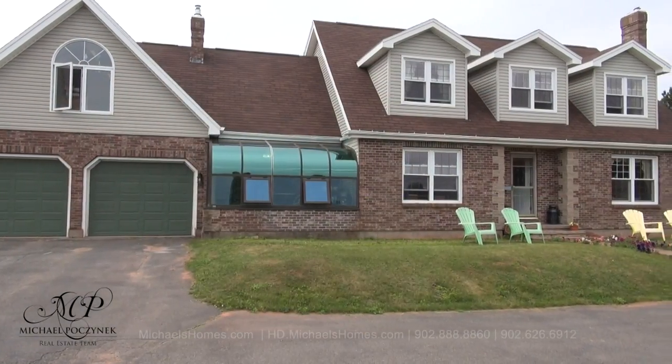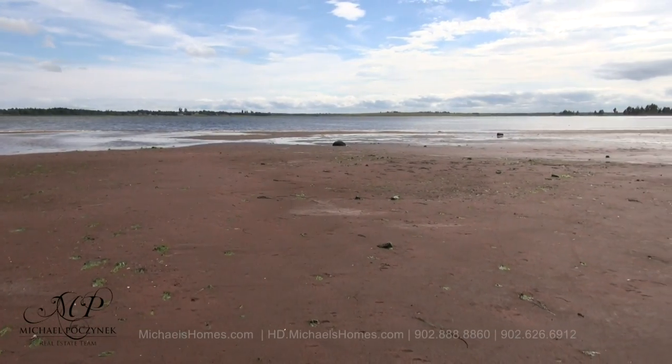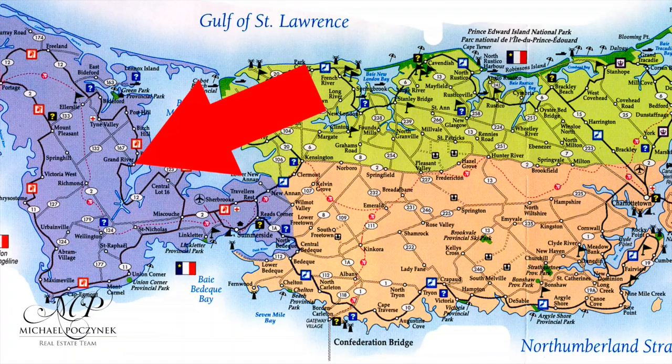Today we're looking at a brand new country listing just a short walk away from a gorgeous beach. We're at 3573 Route Number 12 in Grand River, PEI. So without delay, let's go take a look.